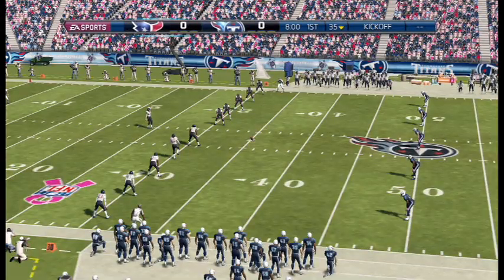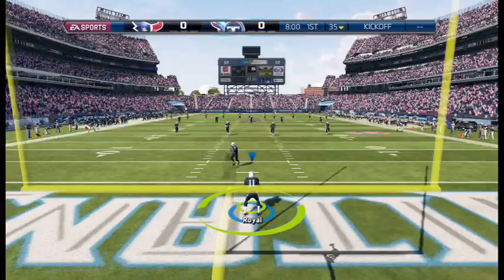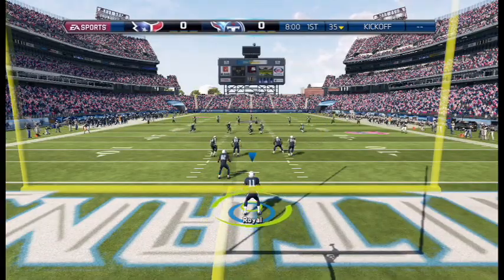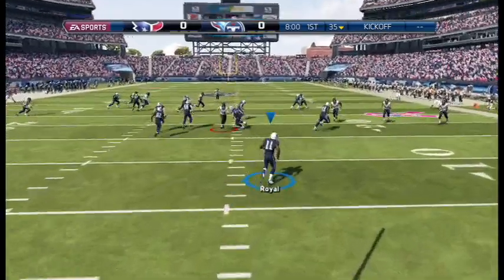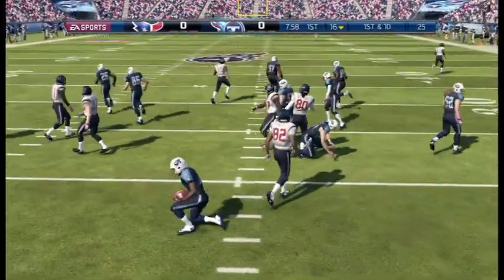Billy Cundiff ready for the kickoff. That brings the play to an end.